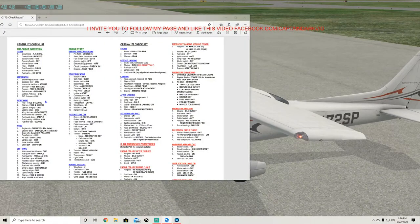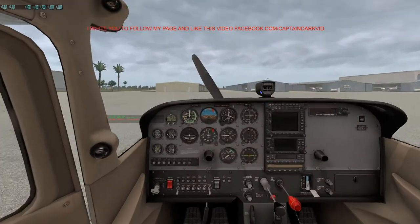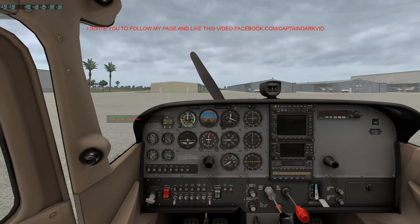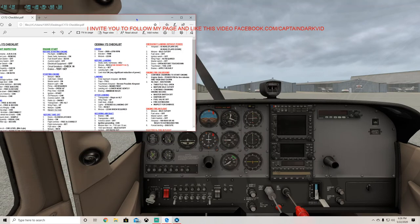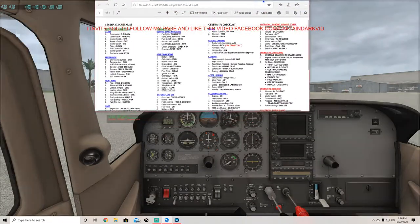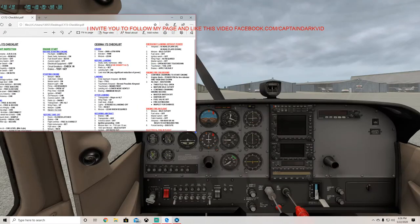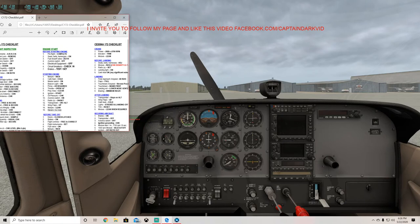So we have done our pre-flight inspection on the outside. So now we need to go ahead and get inside the cockpit. So let's get inside the cockpit right now before I get into communications. All right, here's the cockpit. Let me go ahead and put this tiny window over here so it doesn't block any instruments. I don't want to make it big. Come on. At least go on the side. There it is. So before engine start, pre-flight check complete.